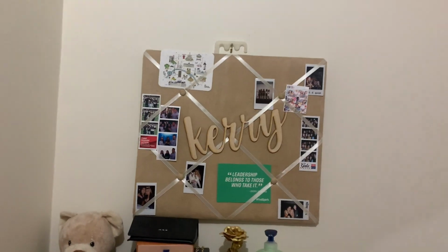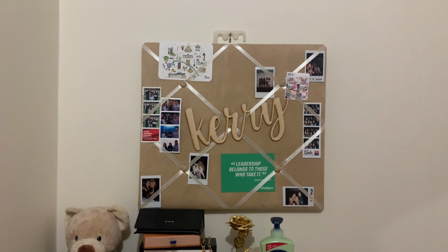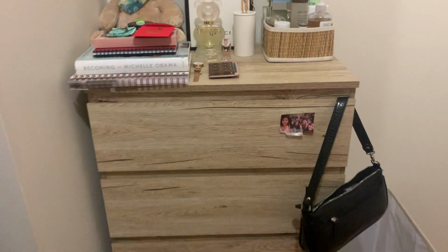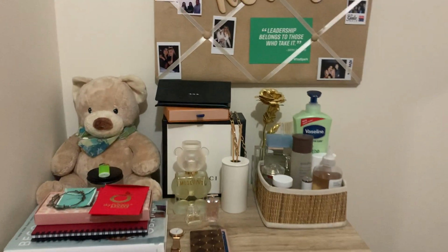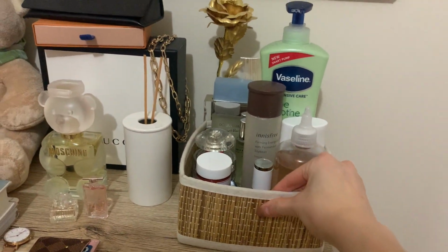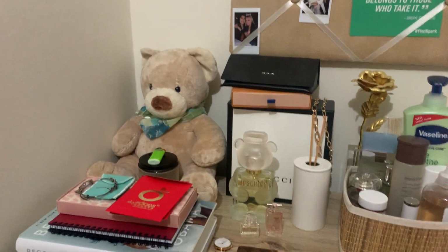But I did redo my little bulletin board thing with Polaroid pictures and whatnot, and then here I put down my dresser that I ordered from Amazon, and I also have my new hamper that I got because mine was breaking. I just put the daily necessities here: skincare items, perfume, books, my planner, wallet, and my bag. Over here is some snowboarding stuff that I borrowed from my friend.